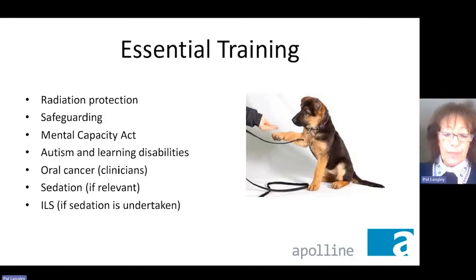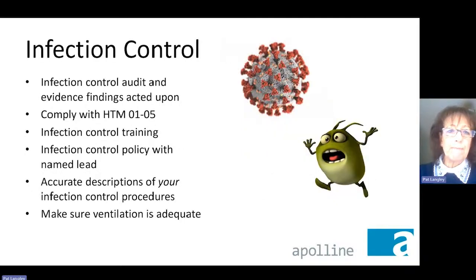Oral cancer. If you do sedation in the practice, it's really important that you have all the correct training in place. Quite often we go to practices that have not got the right training in place, and it is very, very important. ILS training, if sedation is undertaken, so that's intermediate life support, not just basic life support, if you carry out sedation in the practice.